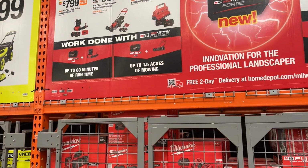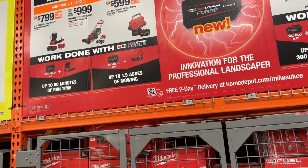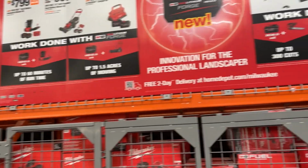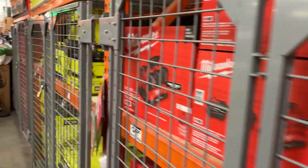But in my opinion, I'd almost just go gas rather than spending $1,300 on a mower kit and four 12-amp hour batteries. That's my 2 cents on that. It's still pricey, even on a sale there. So it's good stuff, but pricey.